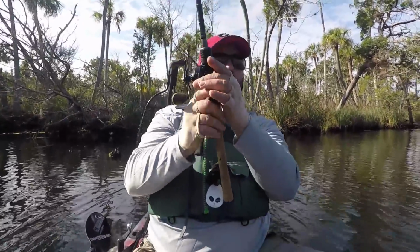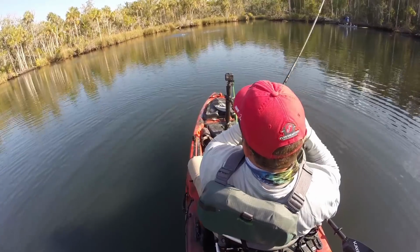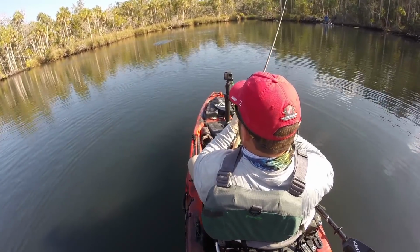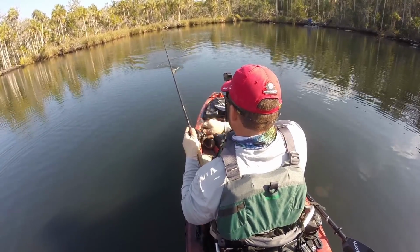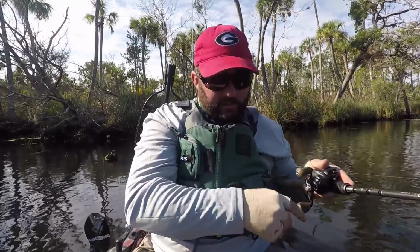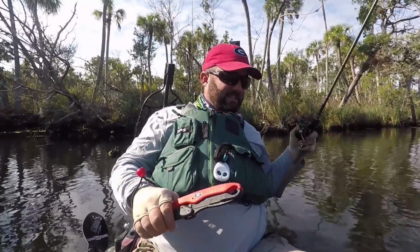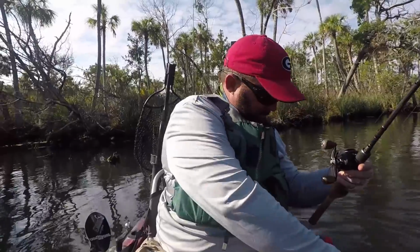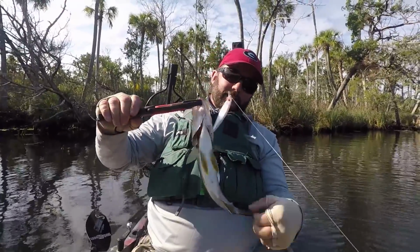Ooh. There's something. Ladyfish. Awesome. Nope, that's a snook. I got my first snook. Oh, snook almost got me. I don't care what size they are, first is first.